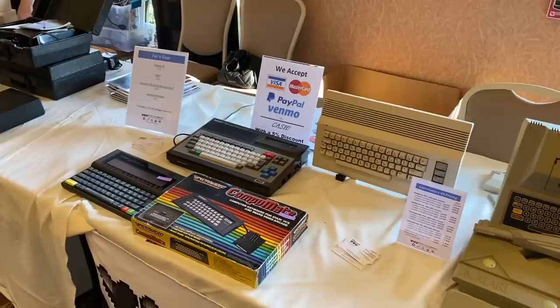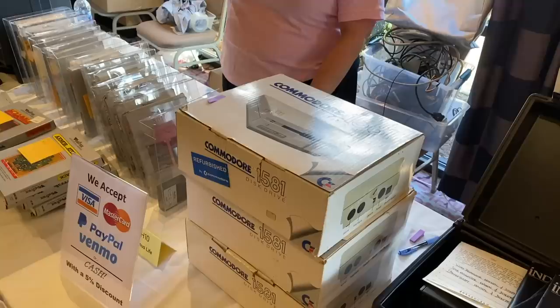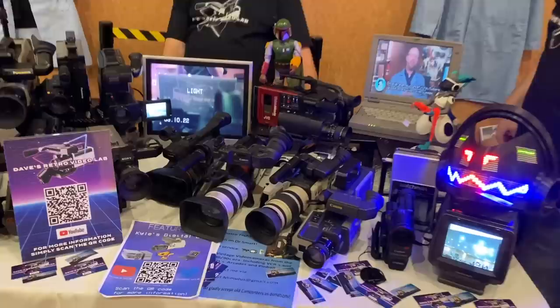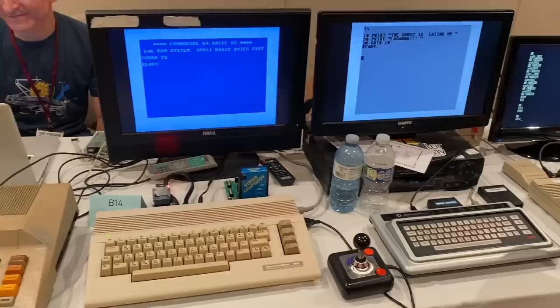There were lots of booths with buy-sell trade going on, like this old Apple Lisa out here with the Twiggy drives, which is pretty rare and in great condition. And three boxed 1581 disk drives, that's nerd heaven right there. Dave's Retro Video Lab was here showing off some vintage camcorders. Of course, Commodore systems were well represented at the event. I even ran across a Mac running BASIC.